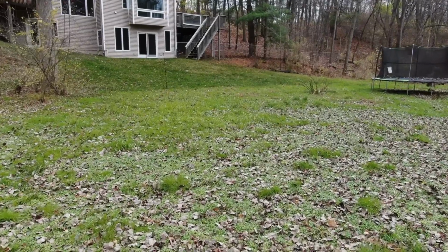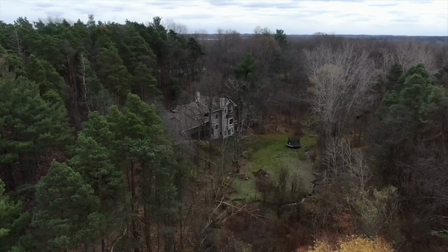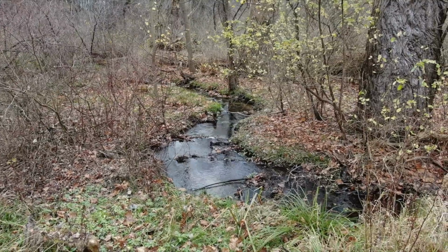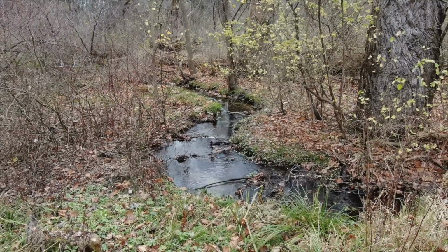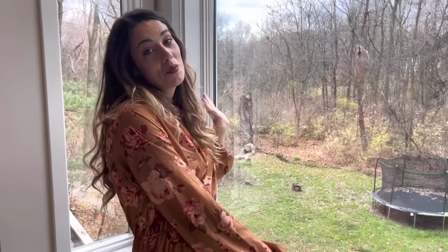We are completely surrounded by trees, just a little hidden place in the forest. We have a creek running through the backyard, and we actually purchased this property with a homestead in mind. So over the next few years, we're gonna be building it up to be kind of like a self-sustaining homestead, garden, chickens, all that fun stuff, and it's gonna be amazing to do it here in this beautiful property.